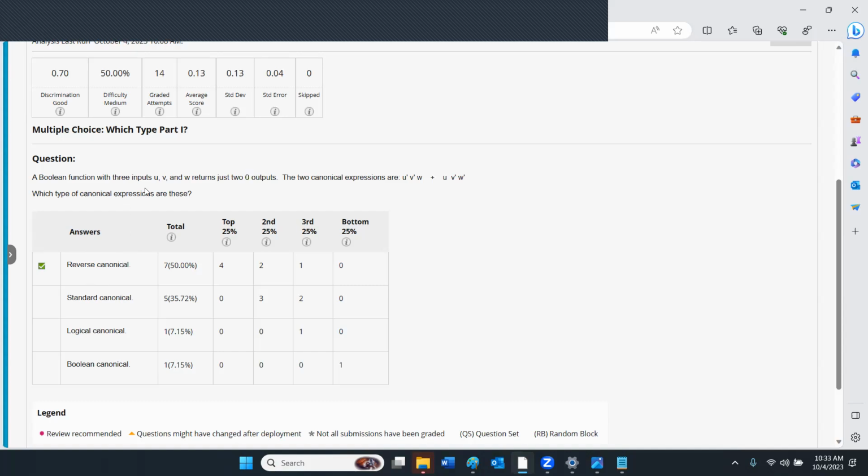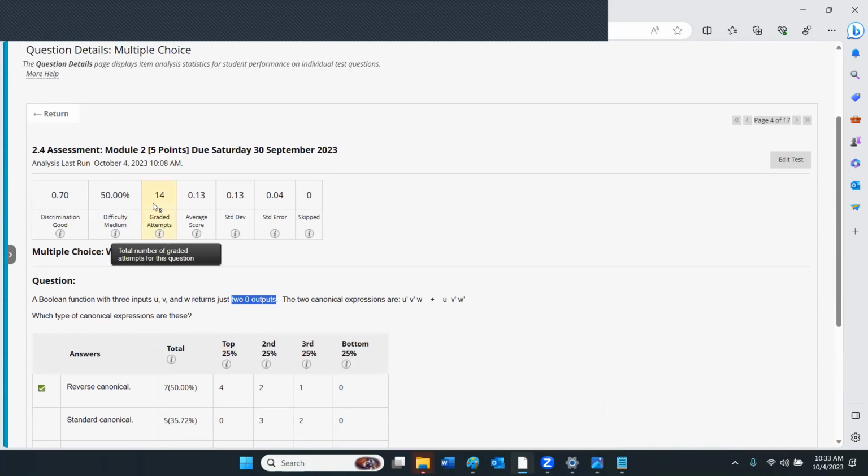The trick to understanding this question is to ask yourself, how many total outputs do I have with three? How many possible combinations do I have with three inputs? 8. So the fact that I have 2 zero outputs means the other 6 are ones. I hope that helps.